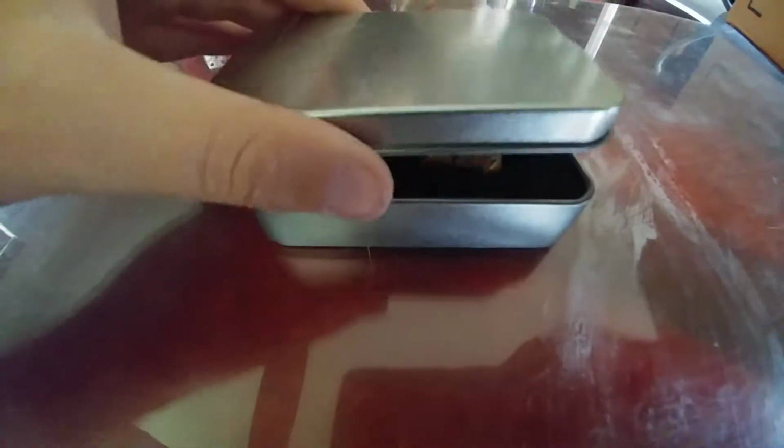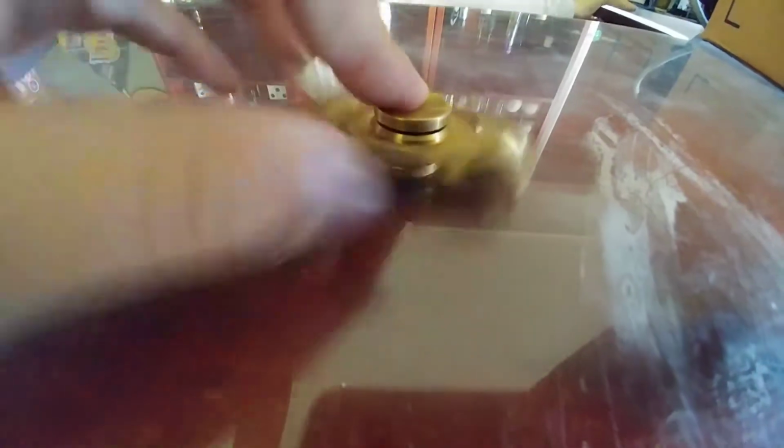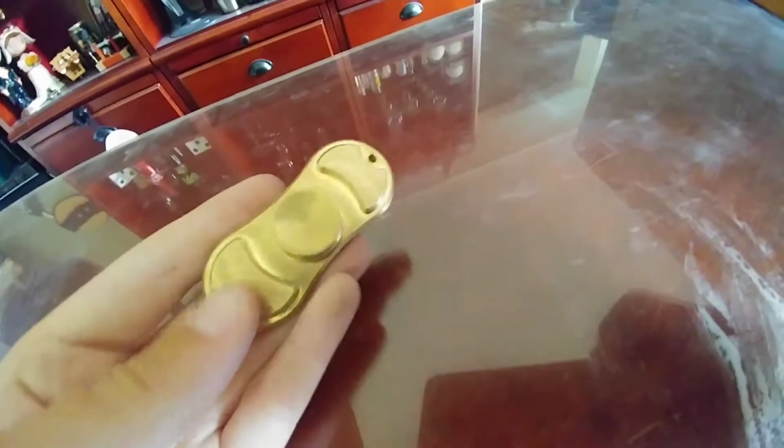Cracked the camera. Hello, darkness, my old friend. My gold fidget spinner. Joker, stop! If you're wondering why my sister is there, it's because I needed her help. Hold on. There we go. I got it properly spinning. Anyway, it's a good spinner. It spins faster than all of mine. Sorry, my gold one was a small one.